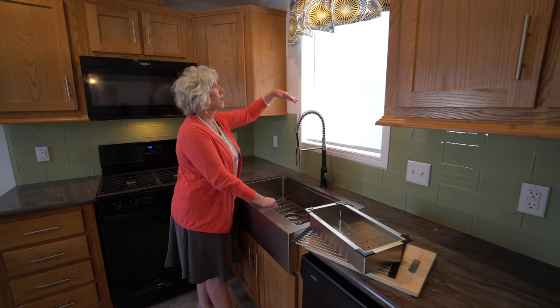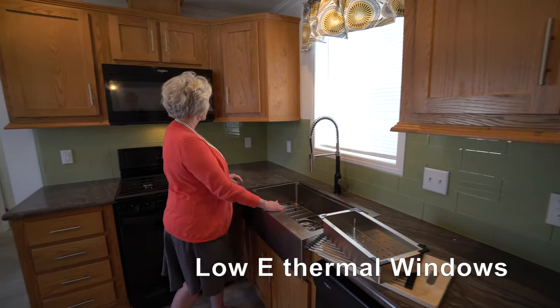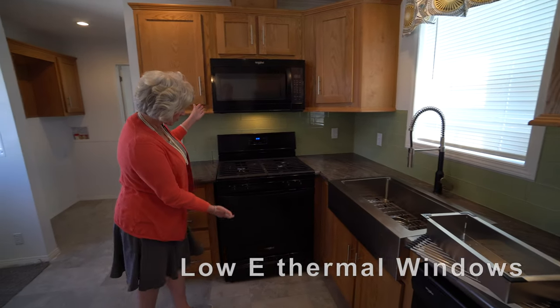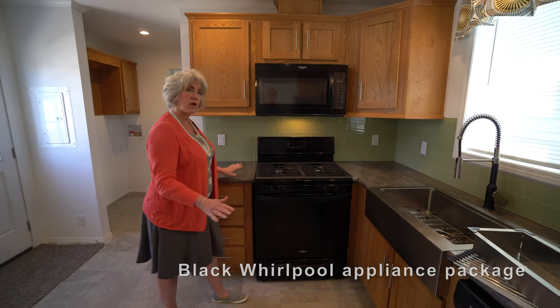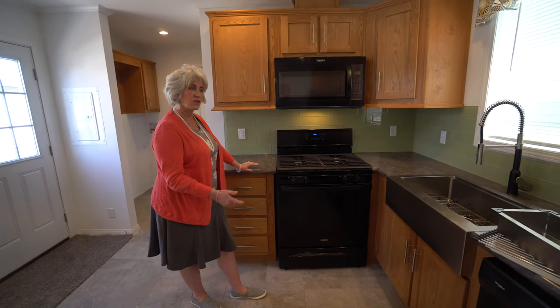You've got a great little window and your balances in the shade stay. And then over here we have your Whirlpool stove and microwave. So it's a four appliance package in the kitchen.